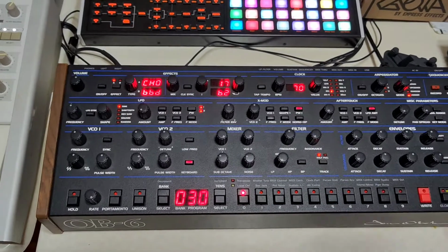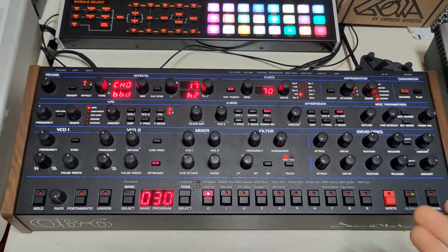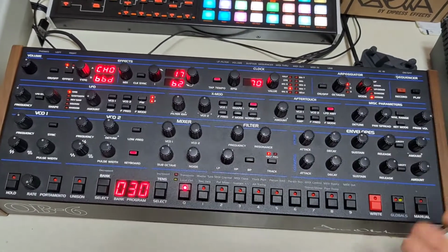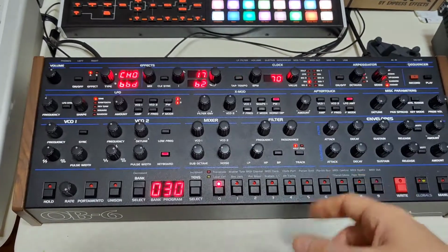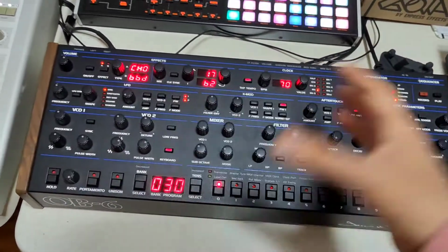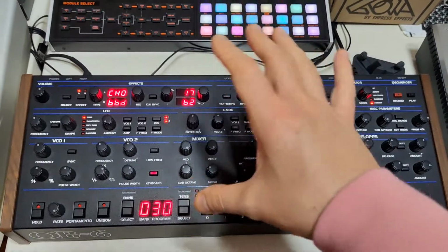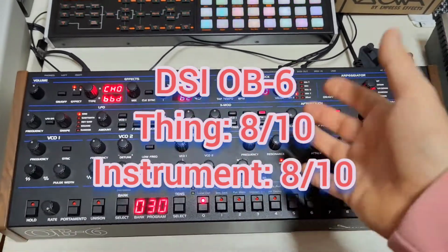And maybe it's not as good because it's in comparison to the wonderful 80s sounds that it makes, or maybe it's because this synthesizer is just not very good at making sounds outside of its range. I don't know. But in my personal opinion, this is why I give this thing an instrument score of 8. A thing score of 8 because it's really nicely laid out. Did I say 8 or 9? Well, I'm going to say 8. It's nicely laid out and everything, but I don't know, it doesn't make me say, oh my god, I want one, just by looking at it as a thing. So there you go. That's the OB6.